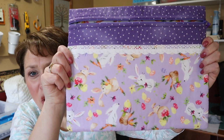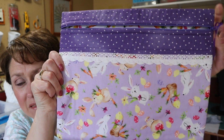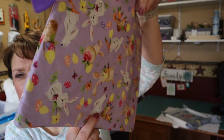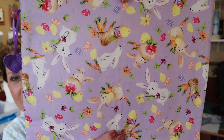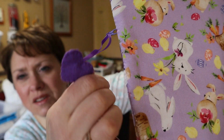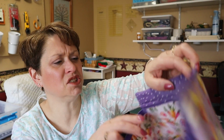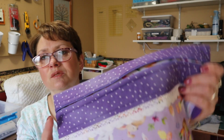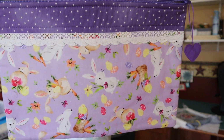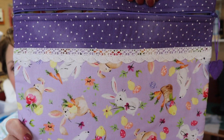Look at this super cute little bag. I mean, that's not little. In fact, I should put my lighthouse in there to take it with me. Look at little Easter bunnies. It's a cute little heart. I don't think she made this. Let's see what this little text is. Oh, it's a So Much to Love bag. Oh, it's just beautiful. And Jody's favorite color is purple, so it's also one of my favorites.